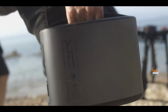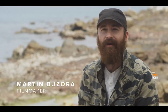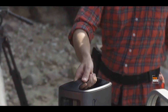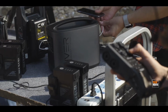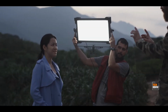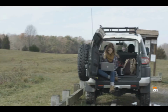Being a documentary filmmaker, a lot of my shoots happen outside. A lot of times our locations are way out in the middle of nowhere. First time I used River, I was really surprised at how much these little units can accomplish. On location, everything runs on batteries. We have to set up a DIT station, a battery charging station, and we can even run our LEDs when we need extra light and never have to worry about the noise and the pollution of a generator.